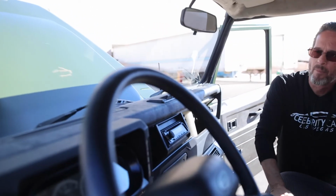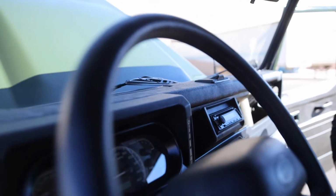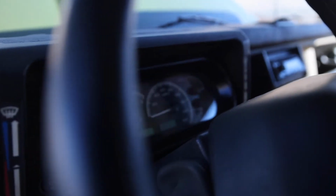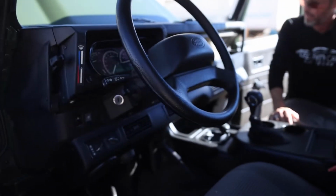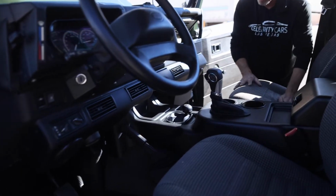Aftermarket sound system. I see the gauges are super cool. We'll get a good look at them again in a little while. Or remember, you can go to celebritycars.com and look at some detailed photographs. We probably took about 80, 85 photographs of this vehicle. So feel free to go check those out. But you're having somebody live sitting here looking at it.